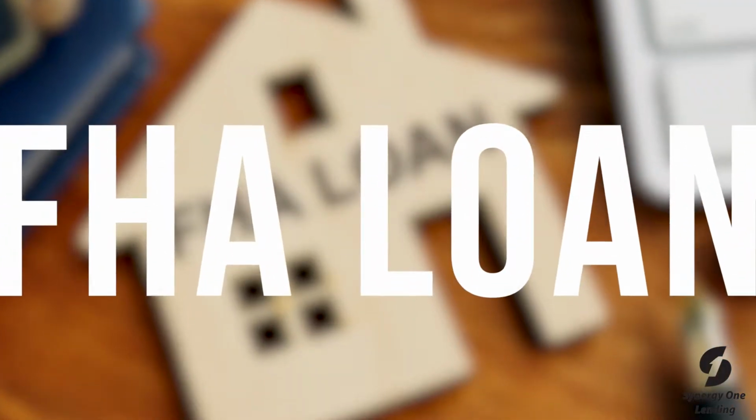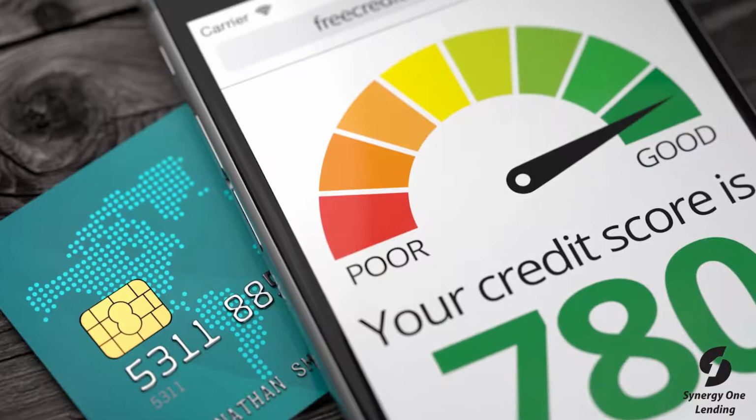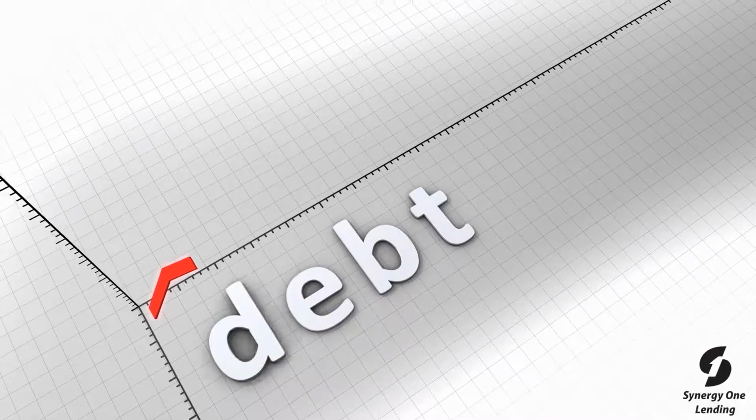So the first loan we're going to talk about is the FHA. There are two versions. There's a streamline and a standard. If you're familiar with FHA, one of the benefits of using the FHA program is it's only 3.5% down payment, and it allows lower FICO scores and higher debt ratios. So this program is typically for somebody that doesn't have a large down payment and may not have the best credit. So in general, here's how the program works.